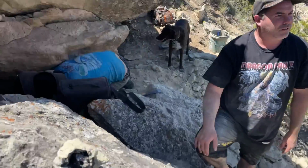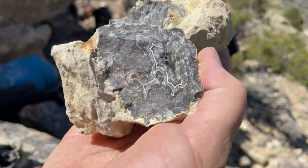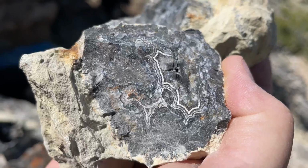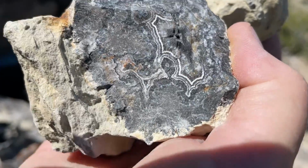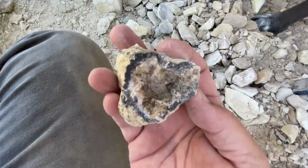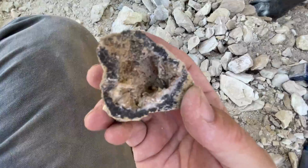I'm over here visiting my neighbors, and Travis found his first find of the day, this incredibly beautiful fortification agate. This is why people go gaga for Bear Canyon. It's very rare to find a fortification like that. So good job, Travis. Yay. Travis, 406 Findings. Go check out his channel. It's another nice geode. These will look a lot nicer after I clean them off.